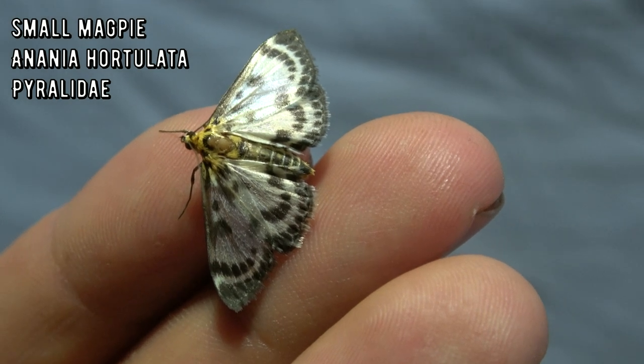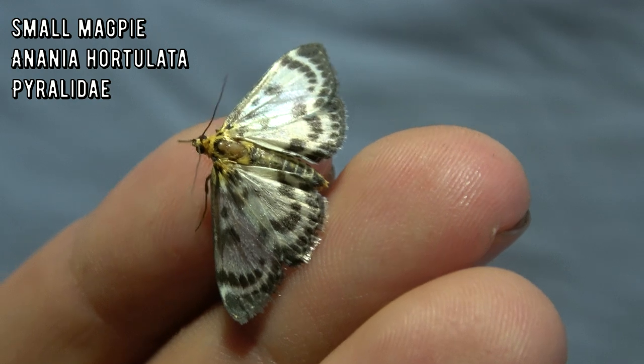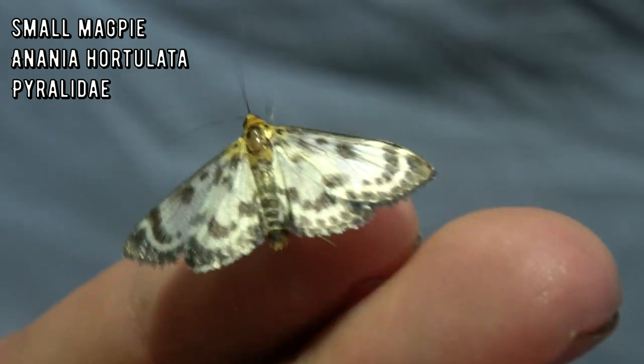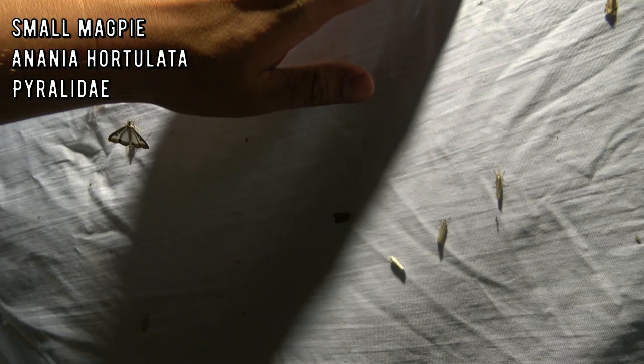This cutie right here is found in almost any garden, because I believe the host plant is stinging nettle, which is found pretty much virtually everywhere in the Netherlands. Anania hortulata. Oop, and they don't like being touched, but that makes sense. Did you see it though? Did you catch a glimpse of it? It's quite pretty. Whee, let's see what else we got. What else have we got? Lots of micros.